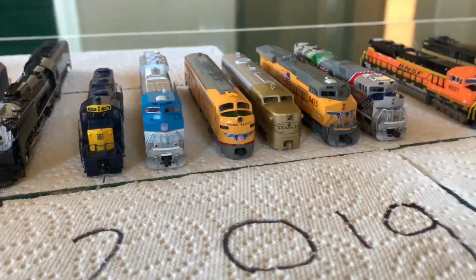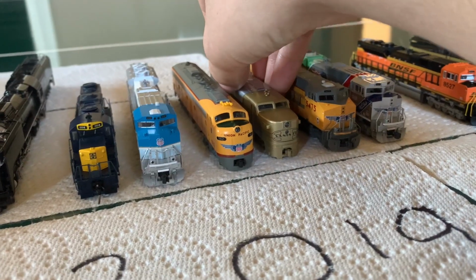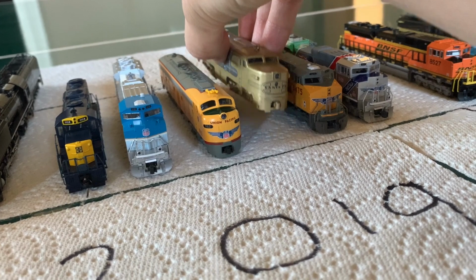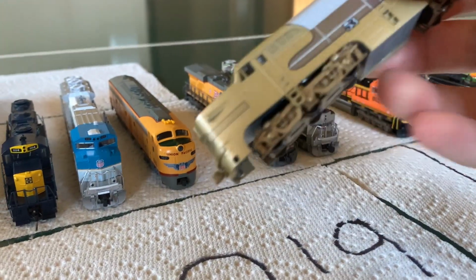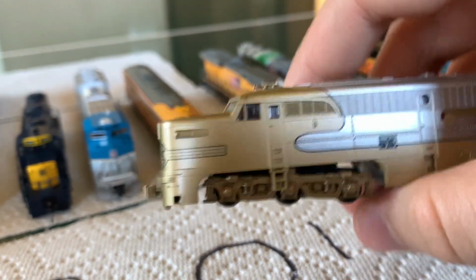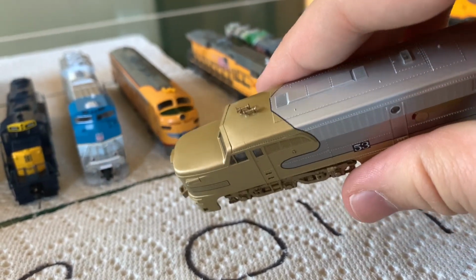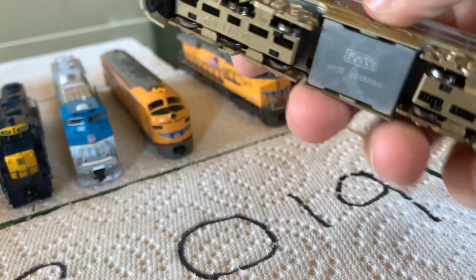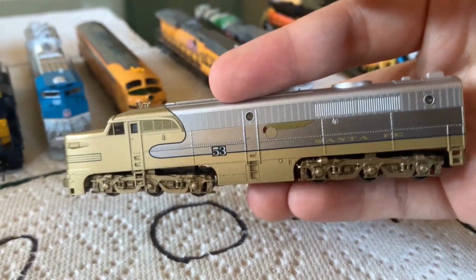I'm actually a big fan of E units, like seriously. Maybe one day I'll track down some more. Then I got my first Santa Fe PA, Alco PA. This is in the gold bonnet scheme. I kind of bought this because I thought it was going to become rare and collectible. And it probably will. This is a very unique locomotive, as it's one of the few.